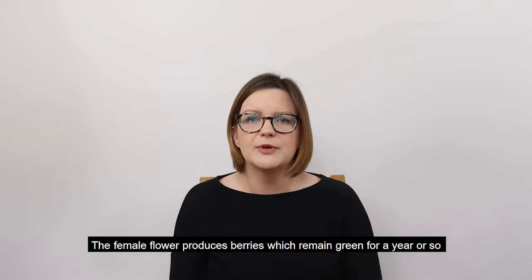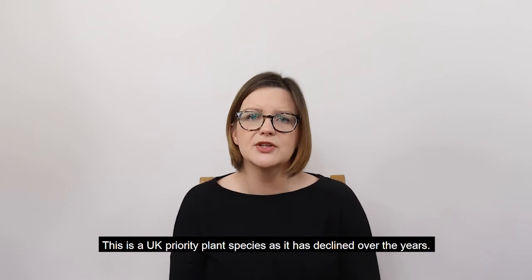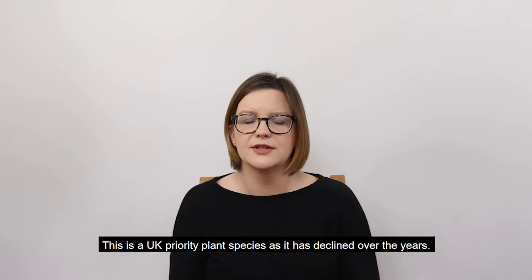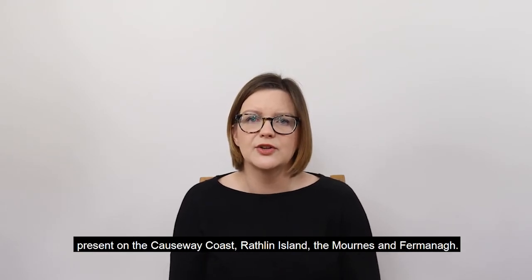The female flower produces berries which remain green for a year or so, then ripen to become blue-black. This is a UK priority plant species as it has declined over the years. In Northern Ireland it has a restricted distribution, present on the Causeway Coast, Rathlin Island, the Mournes and Fermanagh.